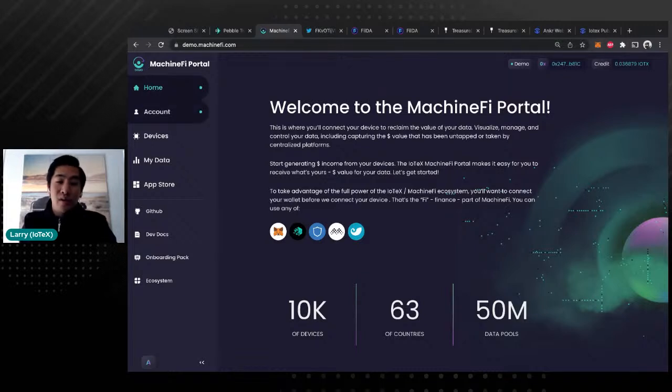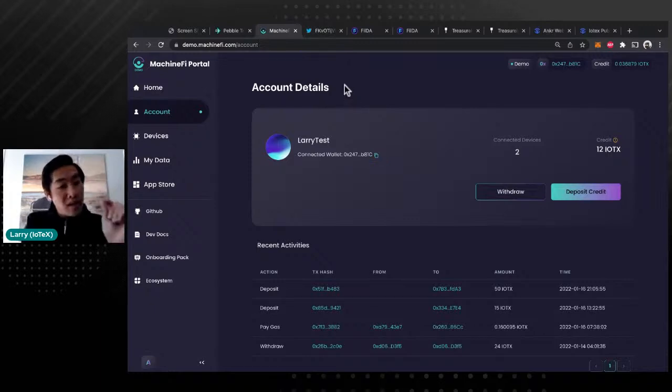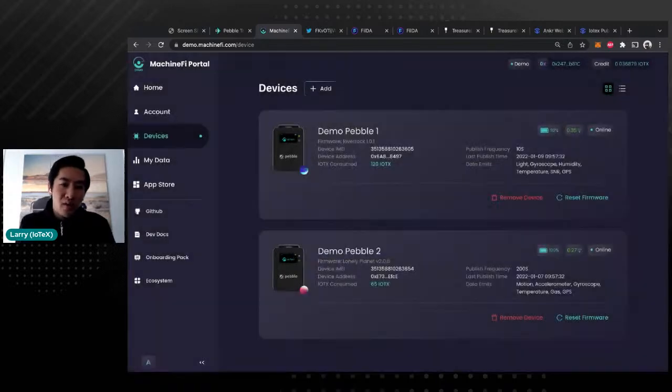I'm just going to click through and share with you a little bit what this all looks like, right? So everyone's going to have their own account that's going to link your MachineFi address to your personal address. And this is where everyone's going to go to upload or register different types of devices. As you can see here, I have my Pebble Tracker 1 and Pebble Tracker 2 running 2 different types of firmware to cater to different applications. And in the future, I'm going to be able to add other types of devices, including Raspberry Pis and Arduino boards here as well. So this is kind of a universal registry portal for MachineFi devices.